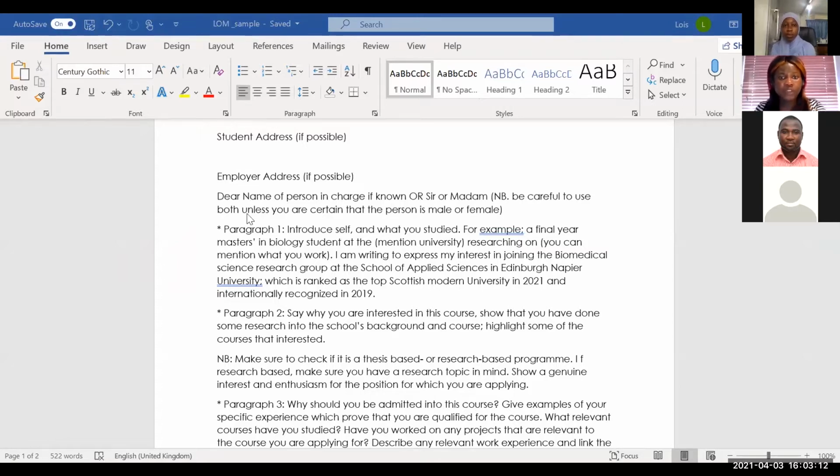Their name, obviously the name of the person in charge, if you know it, or Dear Sir or Madam. Be careful not to use both. If you're not too sure whether the person is male or female, you can put Dear Sir or Madam. Usually it's more professional. I do a lot of research into the course or the academic degree where the letter is going.